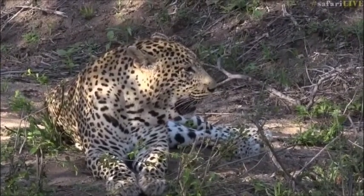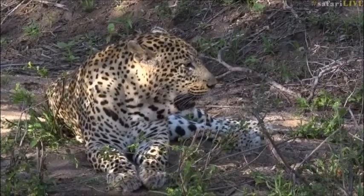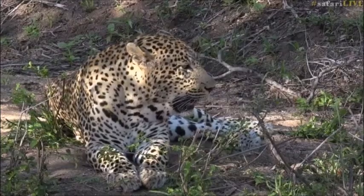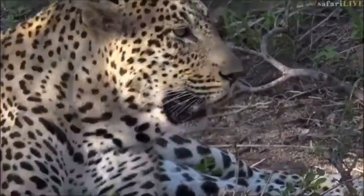There's lovely dappled light on him at the moment, and I mean they do blend in very well with their camouflage in this dappled light, but there's a bit of sun coming through just on his face. I think for photography this would be a wonderful, wonderful photographic opportunity.